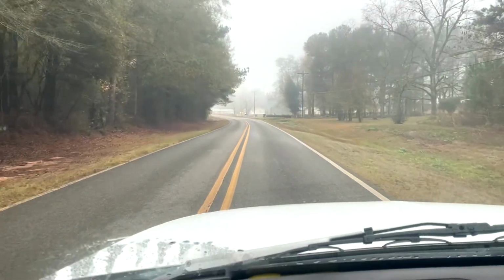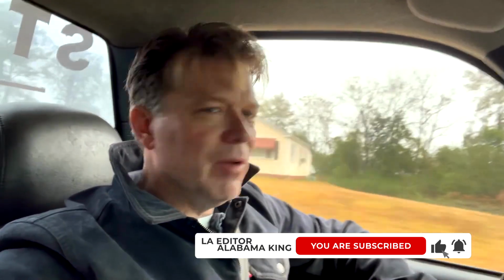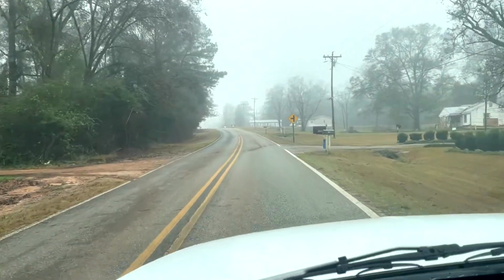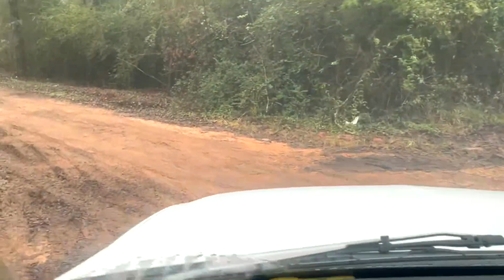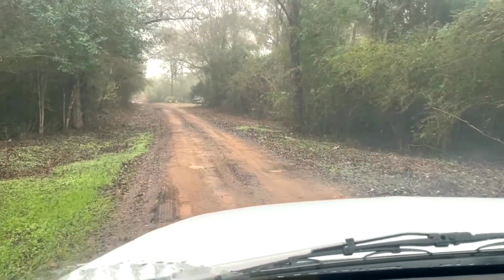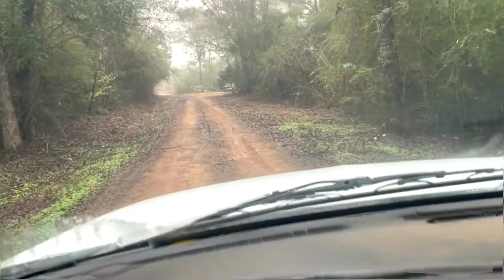Okay, I'm headed to go get the tractor. It's kind of a gloomy morning. Yeah, here's where the magic happens, down this road. It has been raining like crazy. The mud on this property is insane.